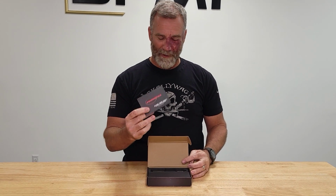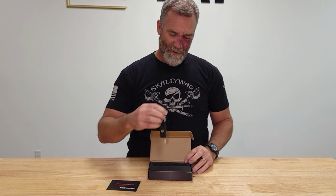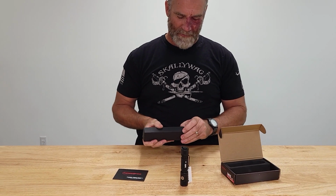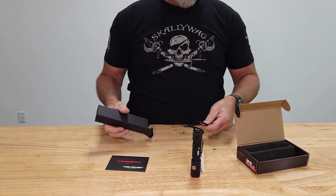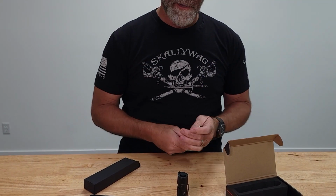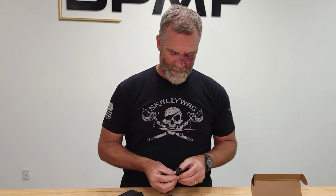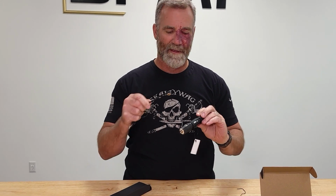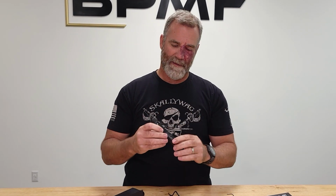First and foremost, you get the cool little owner's manual kit and all that kind of stuff. You get your flashlight, and then in here you get all your little cool accessories. So you get a lanyard. Don't use that. Come to one of my low light classes, you'll figure out why not to use that. However, the thing I like the most about this is magnetic charging. So sitting in your vehicle, you decide you need your flashlight, grab it and go to work. Freaking awesome.